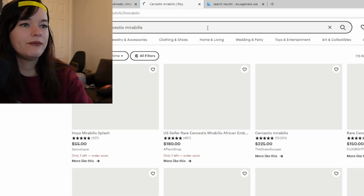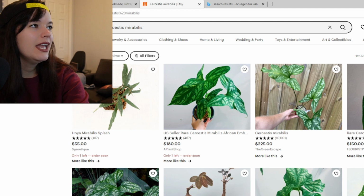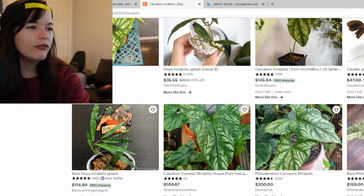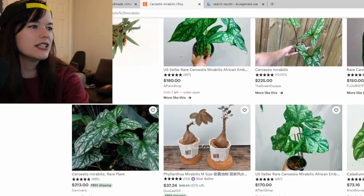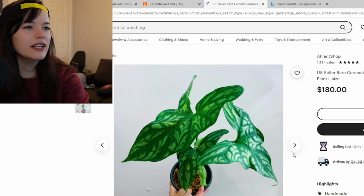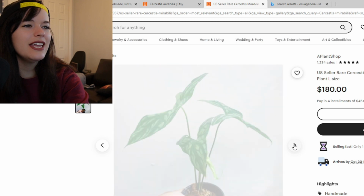Cerestis mirabilis. I don't know anything about this plant. I just know that I have liked it for a really long time, and I couldn't find the name for this plant, but I just think that it is so freaking cool. It's like an alocasia on steroids. And I'm sure that that's probably like how the care is too, but look how cool it is. I love it.